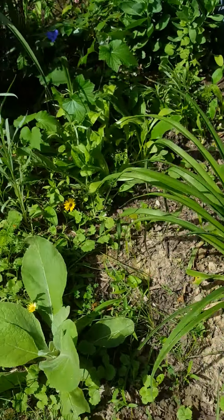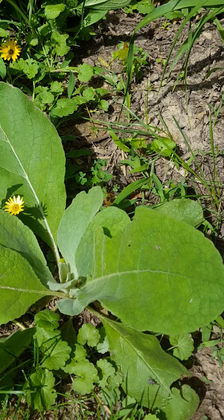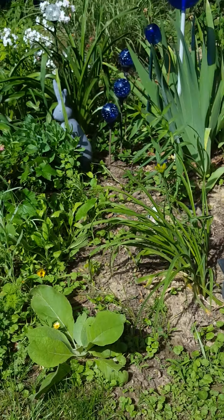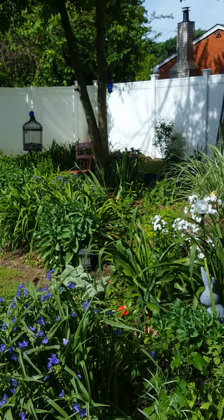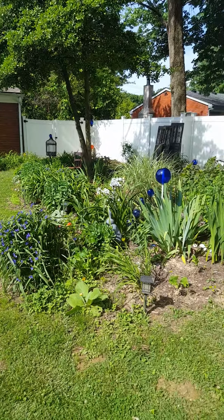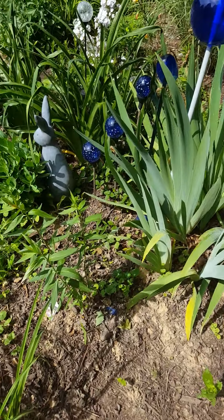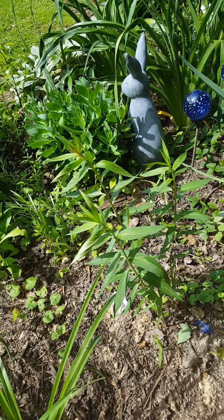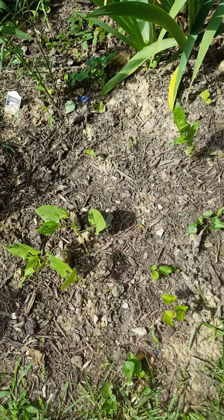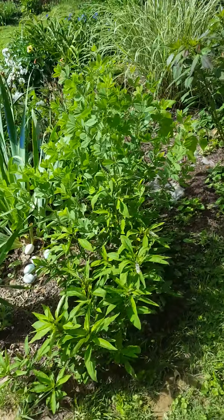Lilies, and here is the mullein that we started from seed. So just a little mullein update. It has made it. So I'm excited to see that grow and hopefully bloom. New in here is the milkweed. Stuck in some green beans here. More of the loosestrife.